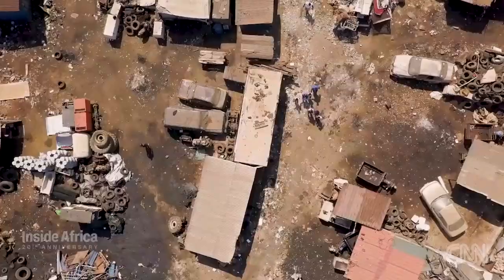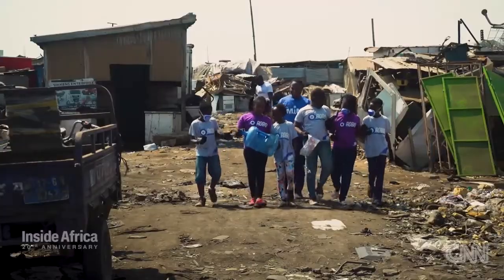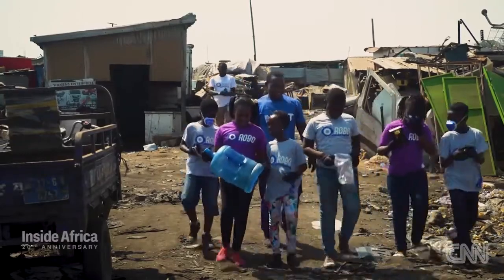Across town, another young innovator is helping build for the future. Robotics is fairly new on the continent, but we need to be able to build a capacity among young people so that they can actually use that technology to create solutions to problems that is all over us.